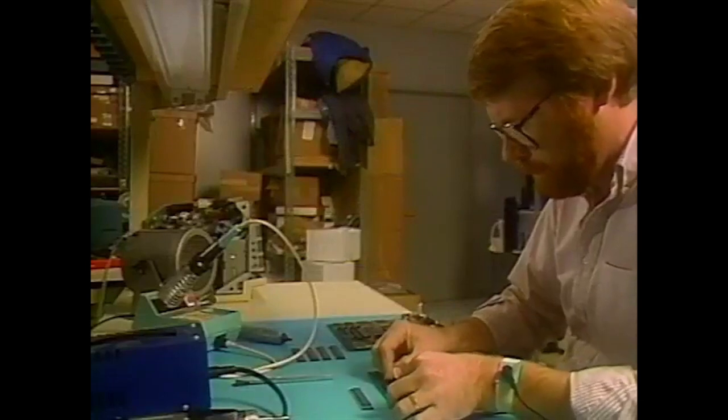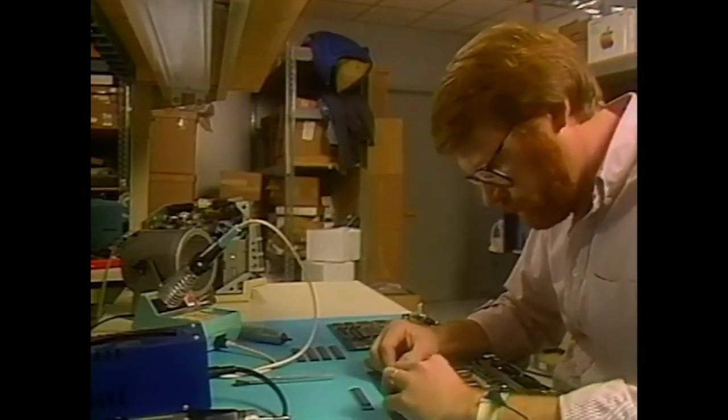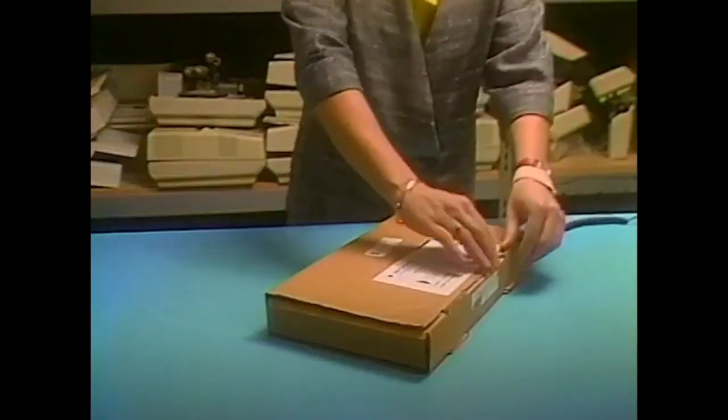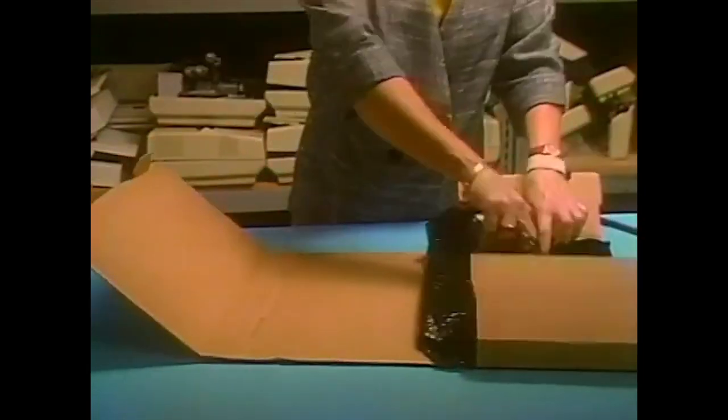Now, let's take a quick look at some of the things we'll have to do to protect our boards from ESD damage. Technicians will have to adapt to grounded workstations and get used to wearing straps. The salespeople, the clerks, even the boss will have to resist any temptation to touch a board unless they've grounded themselves first.